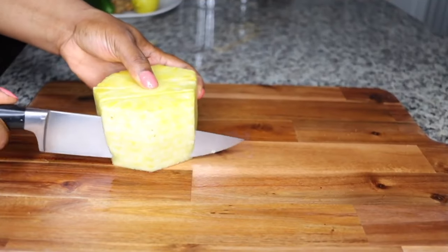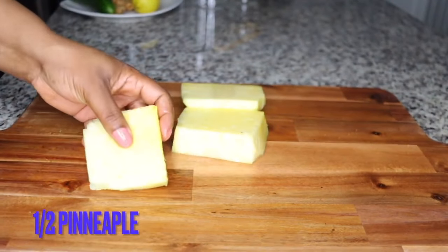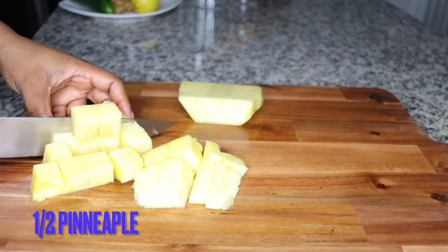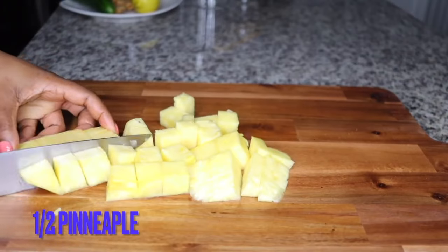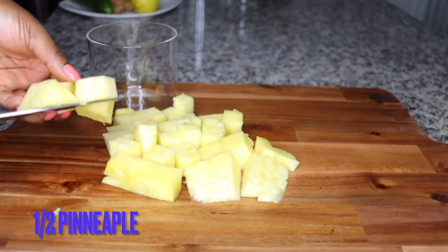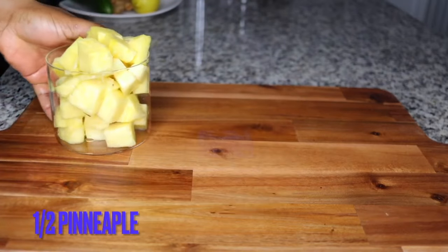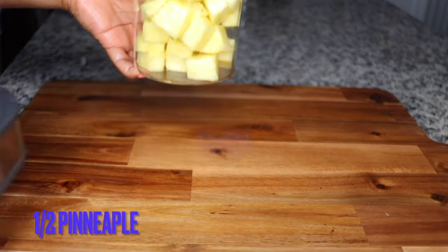So what I drink, I always love me some pineapples, because pineapples contain enzymes that speed up metabolic rate. If you want to burn fat super fast, fall in love with enzymes. Anything that has those good enzymes to speed up the metabolic rate. Speeding up the metabolic rate means everything works so fast and you burn that fat super fast. So this is half a pineapple.